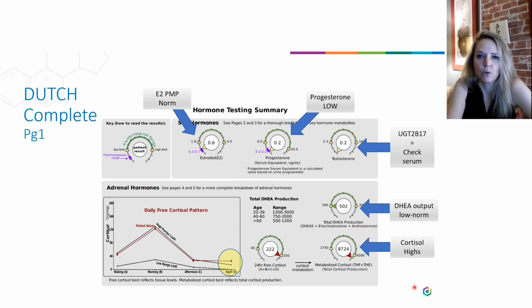Then when we get to the adrenal hormones, DHEA doesn't depend on UGT2B17 to enter the urine, so we are still able to assess those DHEA and its metabolites, and they are low normal. She very well may be low in testosterone, just given her DHEA being at the bottom of the range.